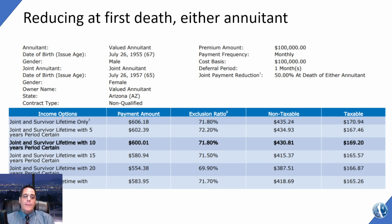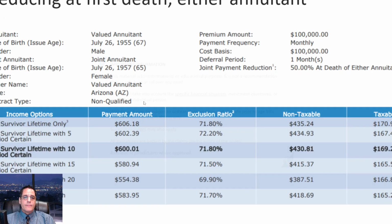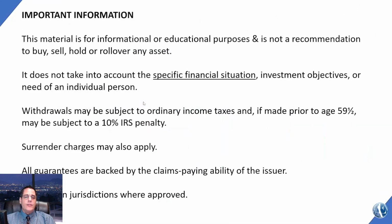But again, remember, the payments will reduce after the guarantee period with this company. But not all companies are that way. So it's good to look at the pricing and the way they quote it. So all good stuff on the period certains, on the joint life annuity, a way to guarantee long-term income, and you never run out of your money.